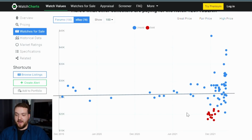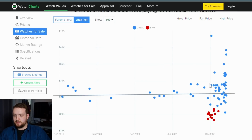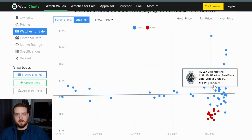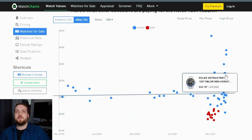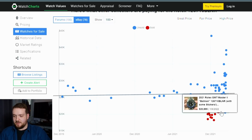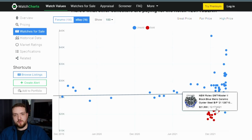And the last tool that I like to look at on WatchCharts is this graph down here, which shows actual individual listings on eBay or on the forums. This chart here is for eBay, and all these blue dots are listings for sale, and they have not been sold yet. We can see them around 28,000, 29,000, 31,000. I mean, where are people getting the idea that this watch can sell for $30,000? I don't understand, because if we look down here at the actual sold listings on eBay, it's 20,000. The most expensive one was 21,500. That is the highest that someone has paid on eBay for this watch.